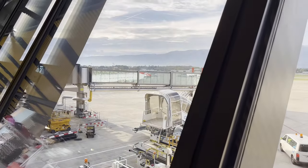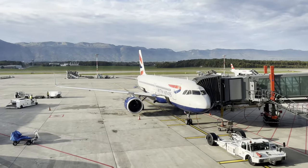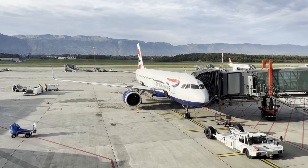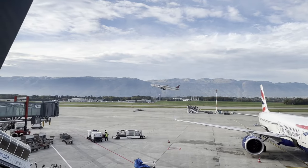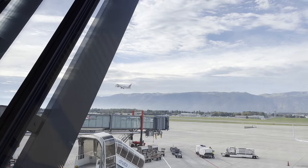Almost every single British Airways flight from Geneva that day was delayed. In fact, besides one EasyJet flight, no other flights from Geneva were delayed for the 3 hours we were at the airport, just British Airways. I'd like to give them the benefit of the doubt, but they're the only airline I've been having this problem with.